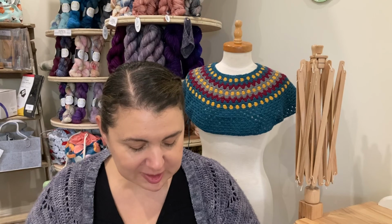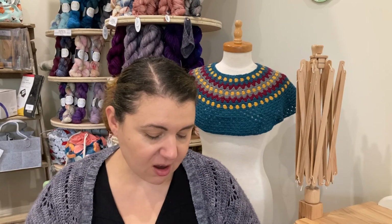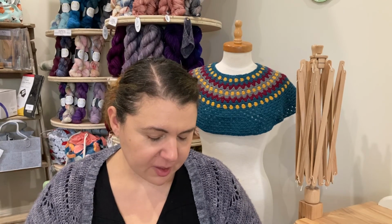So that's the progress that I've made on the Saga squares. They're not working up as quickly as I had hoped, but that is only because I'm not doing them regularly enough. So I think I'm like doing a square, putting it down and not getting back to it for another week.